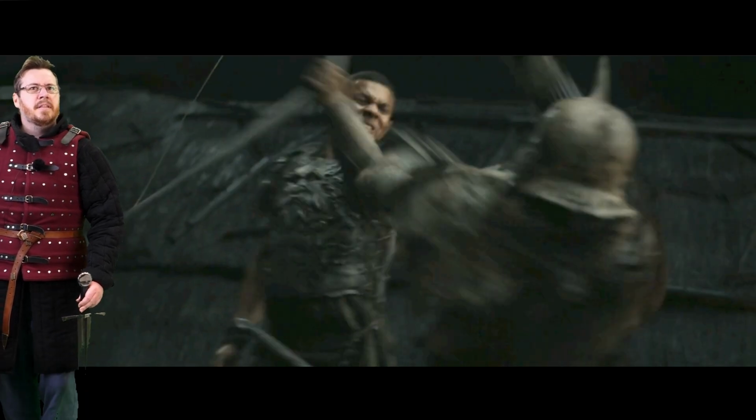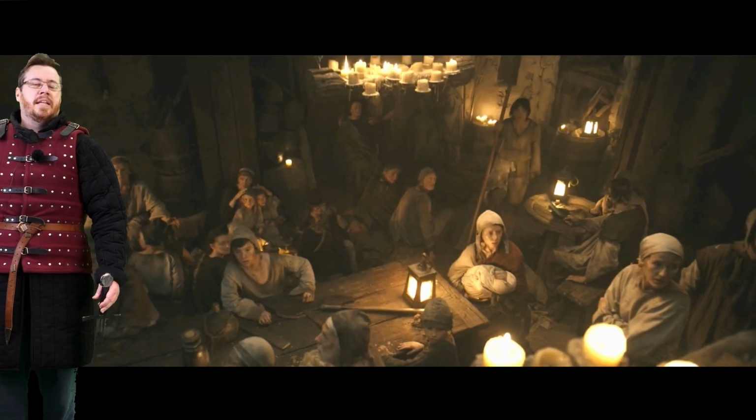Instead, we have this, so what is this orc doing here? He's going in for a thrust, okay, and then he deflects it with his bow, though. Good way to damage it. And then does he hit with the bow, or does he get hit? Because he's reacting like he just got hit, but nothing hits him. That's odd. Okay. And then it cuts away.